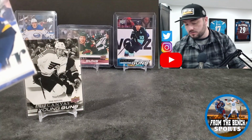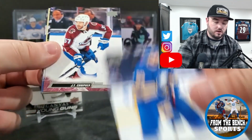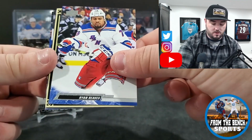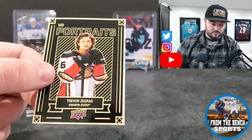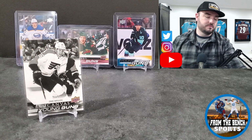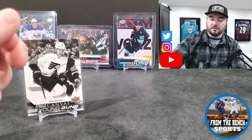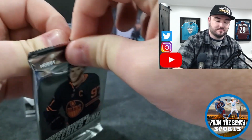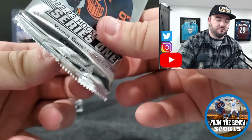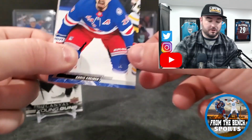We got seven packs with this one, I think. Got a portraits here. This one's going to be Trevor Zegras. Look at the flow on that kid. Just imagine being him, 20-some years old, living on the beach down in Anaheim, California, just being a face of the league. Kid's probably having a pretty good time.